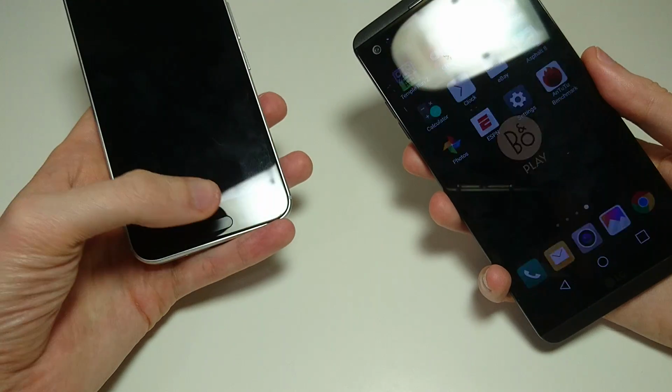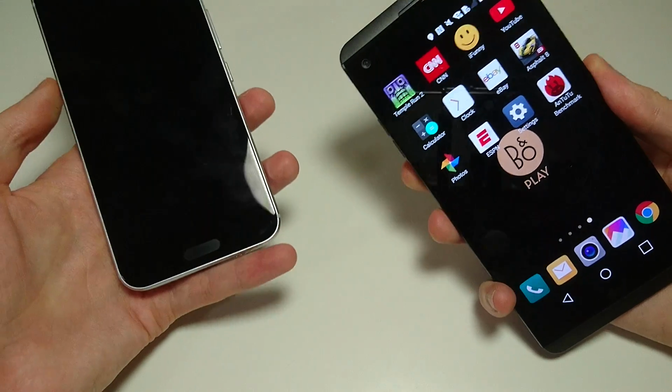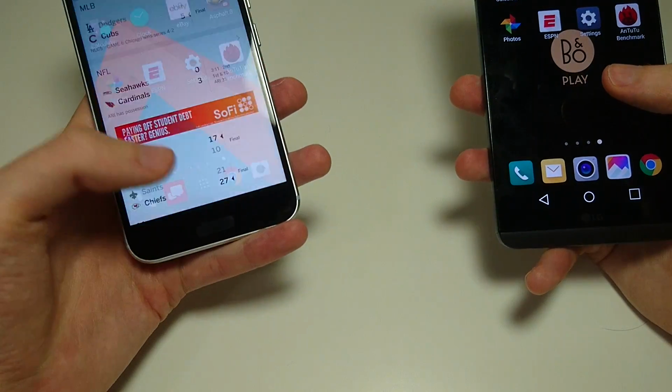All right, just a couple more, then we'll move on to multitasking. Last one. Yeah, so you guys get the point. I mean, both really fast, but it's just a matter of placement.